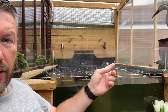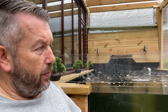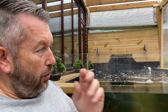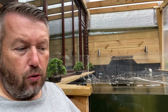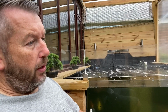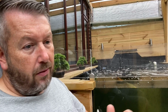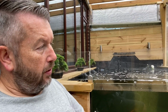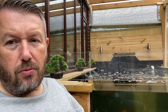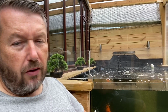Feeder's all working fine. At the moment I've reduced the feed a little bit because the nitrites were still creeping over it. I've got 3 feeds a day, 8, 12 and 4 o'clock, and it's shooting out about 26 grams each time. Before I was filling in every 2 hours after that, so I was doing a 10, a 2, a 6 and an 8 o'clock feed. But the temperature has dropped now in the pond. We're down at 15 degrees, so I'm reducing the feed just very slightly.